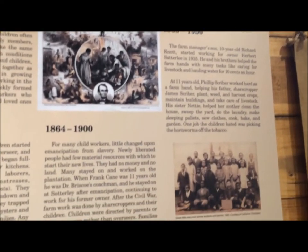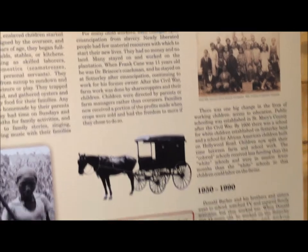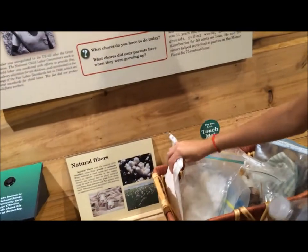Hey, I put this in my oatmeal this morning. Hmm, what is that? Flaxseed.